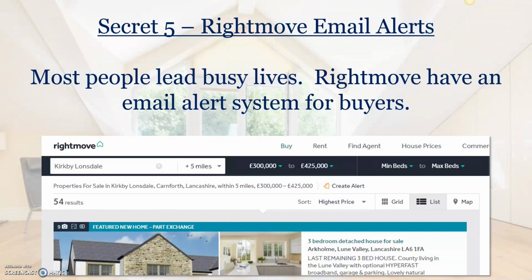So we've searched there for properties for sale in Kirkby Lonsdale within 5 miles, and we've searched with the 300 to 425 price bracket. And just here it says create alert. If you're logged into your Rightmove account, you can create alert here and select how often you'd like to be alerted. Sometimes I think you can do instantly, you can do daily or weekly or monthly. Don't select weekly or monthly because you are bound to miss out.